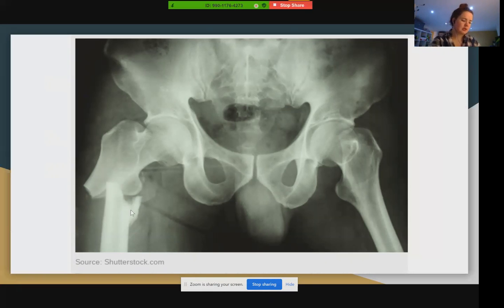Good. Is the left side okay? Hadn't thought of that. No, the left side also looks dodgy. See, this is why we should look at the whole X-ray. I don't think the left side looks very good either, but I was mainly focusing on the right. Here you can see this angle should be nice and soft, a gentle U shape, and you can see that this side is also broken. So this person's got bilateral hip fractures.